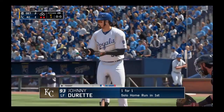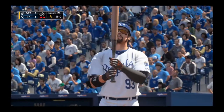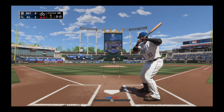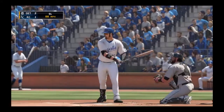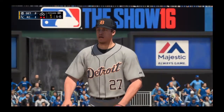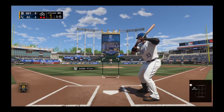Johnny Durrett stands in again. He got a hold of one and went yard in his first plate appearance. I can't imagine they're going to give him anything to hit this time around. Here's a slider to start things out. Looked at for ball 1. Quite a matchup here. You've got one of the front runners for the Cy Young matching up against one of the front runners for the MVP.